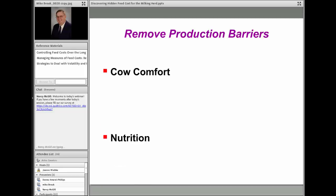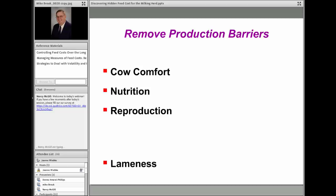So first thing, we need to remove all those production barriers that might be on the farm. There's lots of different ones. It could be cow comfort, could be associated with nutrition, it could be issues with reproduction. Some of the recent advances that we've had in terms of heat detection may help us with some of those things. It could be simple things like lameness. Sometimes on our farms, when we start really digging into things, we're dealing with a bunch of lame cows.